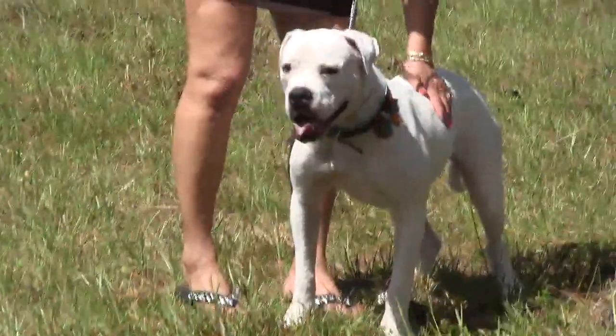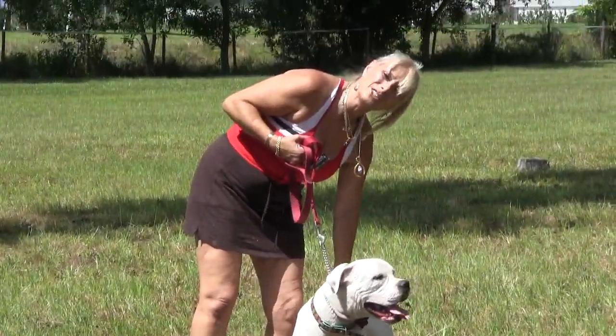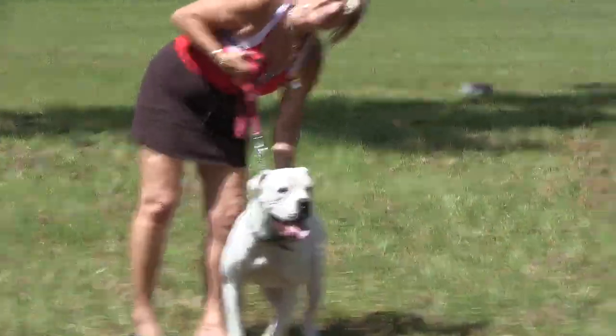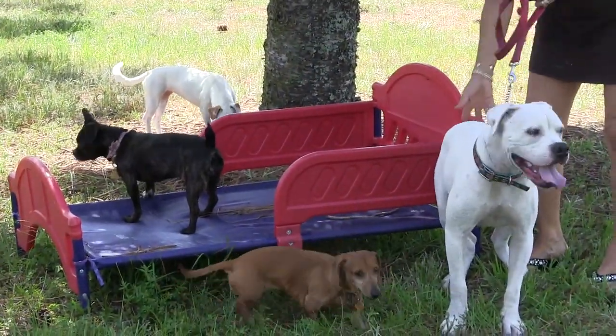From that point on, veterinarians, eye surgeons, all the wonderful people that donated, and all of Powder's new brothers and sisters at Dezzy Second Chance that gave him confidence to get better. So this is what our big boy looks like today.